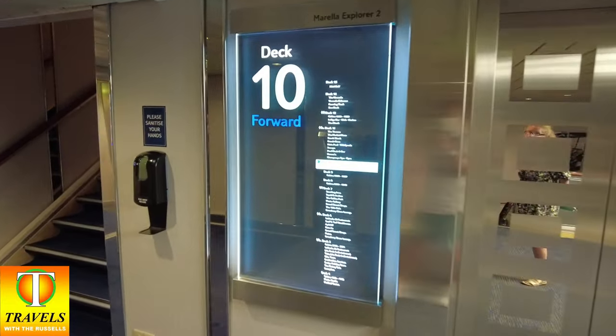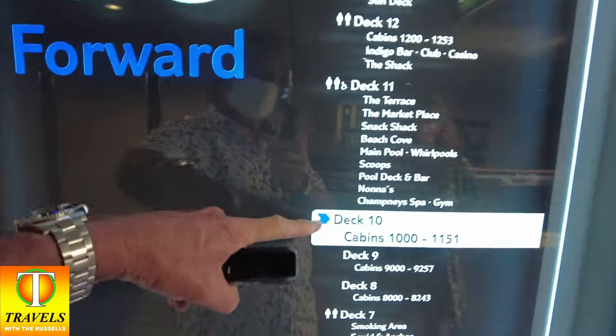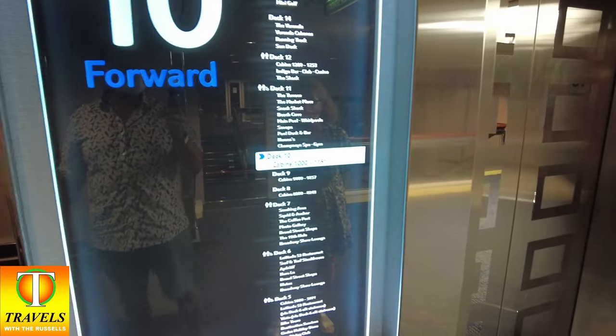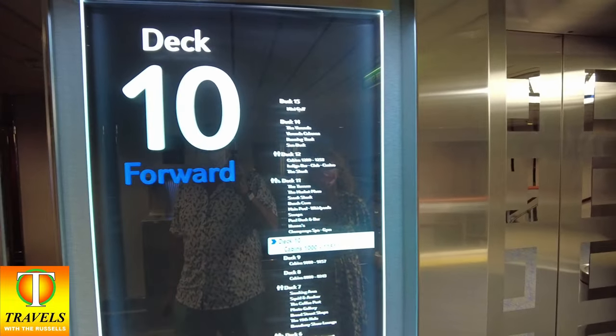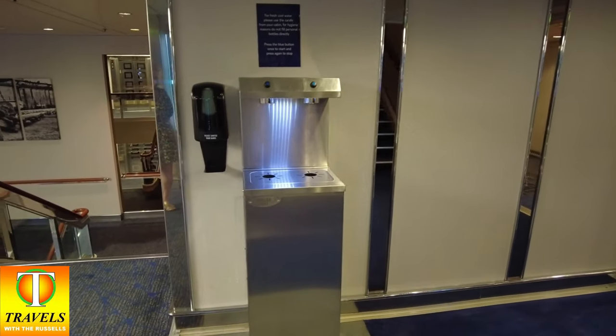Deck 10 is generally, well, it is all cabins, so decks 10, 9, and 8 are all cabin areas. Cold water dispensing machines.